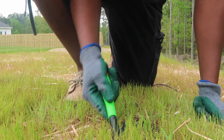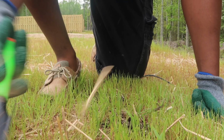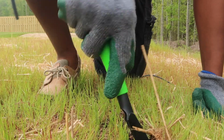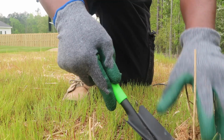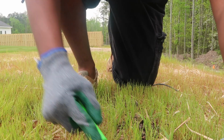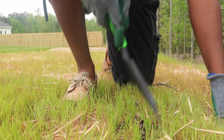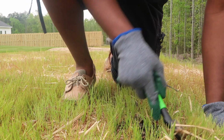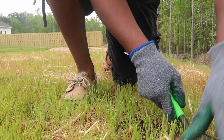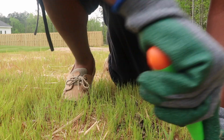So yep, I'm just about to dig in here and get all this grass out, because I don't want my crops to be choked. I don't want any vegetation competing with my crops. You know, I gotta give them all the good nutrients. I can't have my corn competing with grass. So I'm gonna just take all this grass out.